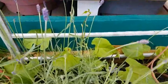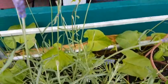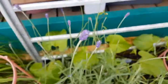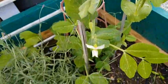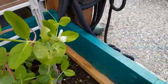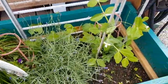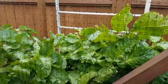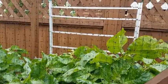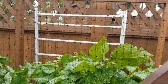There it is. That's always good to see. And my scarlet runner beans back there are starting to poke their little heads up, or scarlet emperor. And my peas have some flowers on them. So yay, that's pretty fabulous. My potatoes, of course, are giant. They're almost as tall as me. I know they're in 12 inches of raised bed, but oh my gosh.